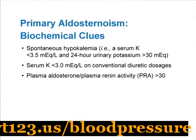So the group in Brisbane, Australia, a number of years ago popularized this concept of the plasma aldosterone to plasma renin activity ratio. And these are simple blood tests. We get them back the next day. If I order them today in the office, I'll have these results tomorrow. And so they said that the plasma aldo to plasma renin ratio of more than 30 is a very good clue to primary aldosteronism.